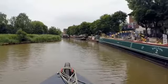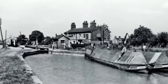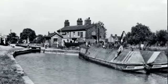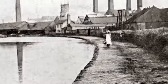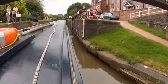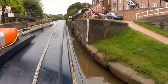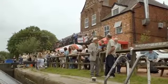The wich in Middlewich means salt, which has been mined here since Roman times. And pepper, well, that came later. At the end of the 18th century, thanks to the canal, the salt business boomed. People here should be celebrating salt. It made this town, but they're just having a good time. We're going into a lock, which is called the Big Lock. And this lock was built to accommodate the salt barges, which were wide beam.